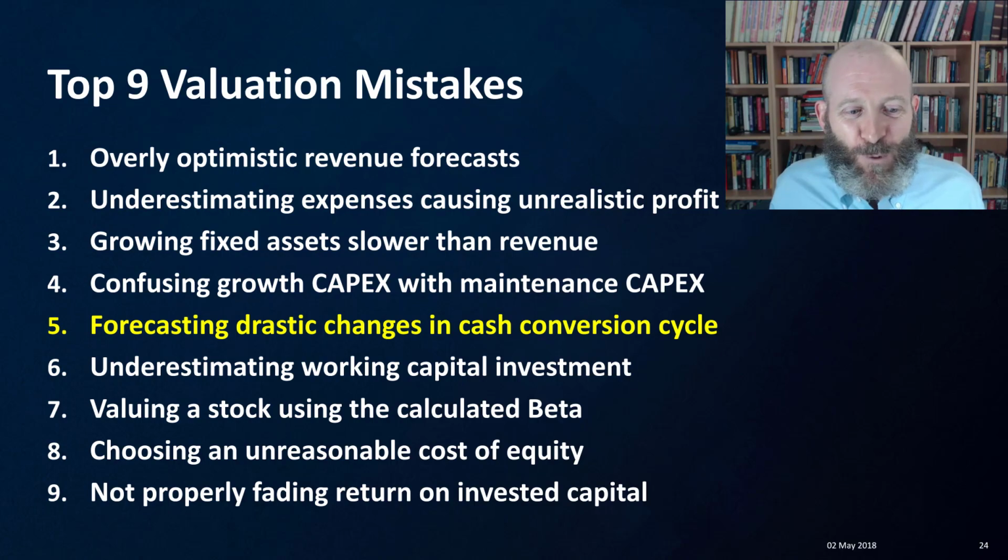Next, let's talk about forecasting drastic changes in the cash conversion cycle. See you there.